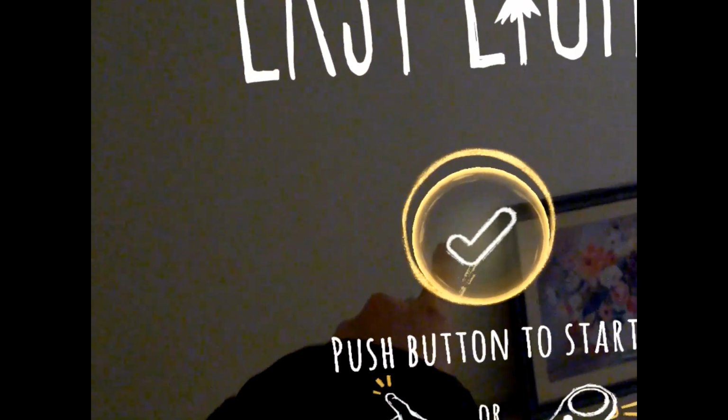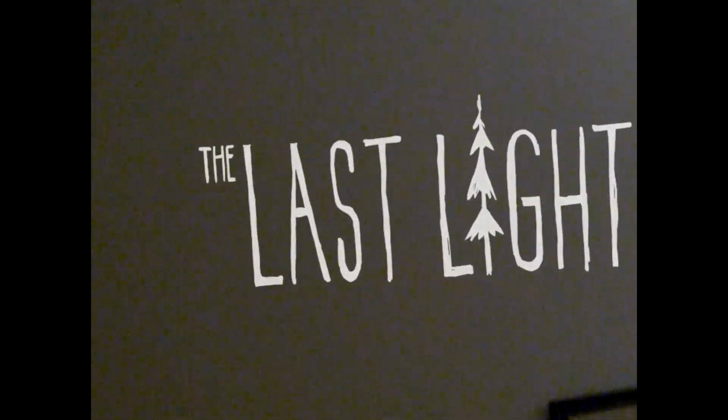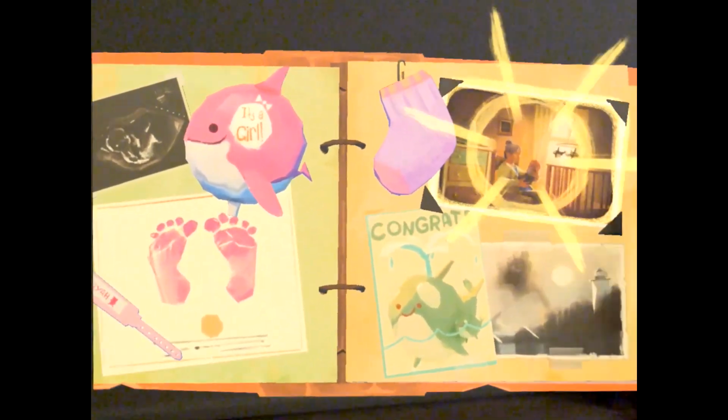This is another application that uses either motion tracking or the controller, and it's an animated story. There is a book that we can open up just by tapping and flipping open the page, unveiling essentially memories.